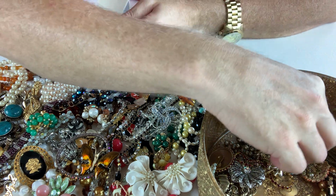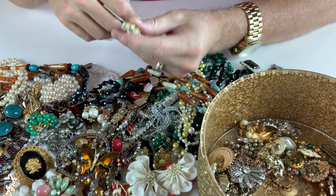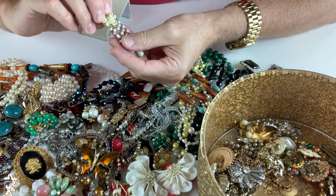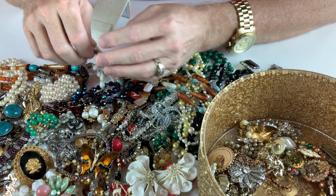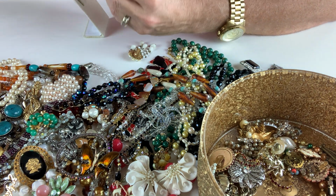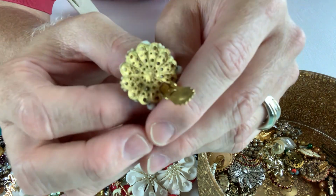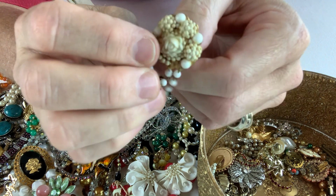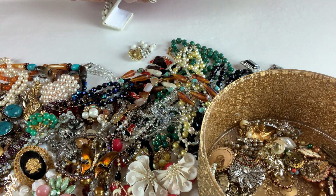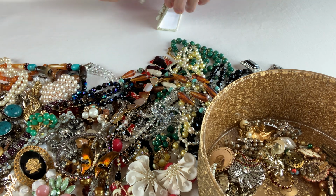Oh wow. Okay, now these are definitely true vintage. In fact, they're the white, the milk glass. They need some cleaning done to them, but they are clip-on, gold tone clip-on. They have the filigree back to them. Then you have the roses. Put them on the board. It'd be easier for you to see them that way. These are quite long, several inches.